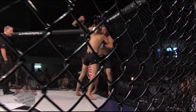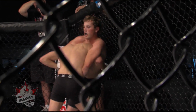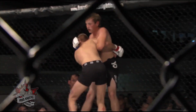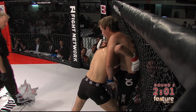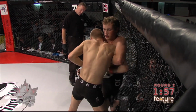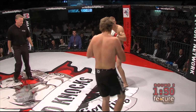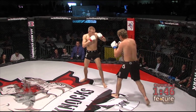Yeah, it's very technical striking here by Zack Snyder. He's coming in, and each one of his punches are landing very nicely on Josh Eggie's face, and it's not necessarily about power, but his accuracy. You can hit an accurate shot, and you see some knees being thrown by both these fighters, and Zack Snyder, again, using the pushing up against the cage technique against Josh Eggie. Snyder and Eggie now bouncing out after Snyder held Eggie up on the cage for about 30 or 40 seconds.